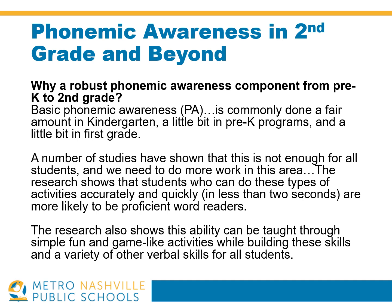Why a robust phonemic awareness component from pre-K to second grade? Basic phonemic awareness is commonly done a fair amount in kindergarten, a little bit in pre-K programs, and a little bit in first grade. A number of studies have shown that this is not enough for all students, and we need to do more work in this area.